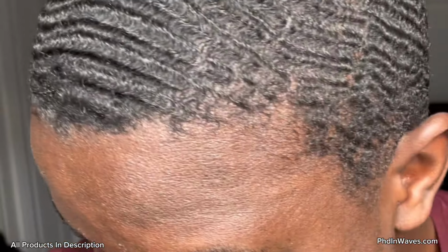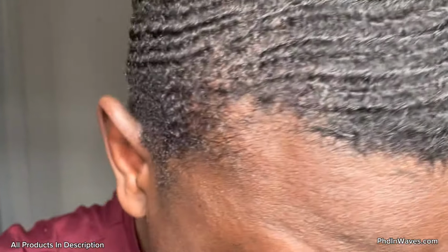So that's basically the first thing that I did, I used a Derma Roller in order to thicken this area of my hairline. Like I said, I'm still on my journey, but my hairline was way far back and it was way worse than it is right now.